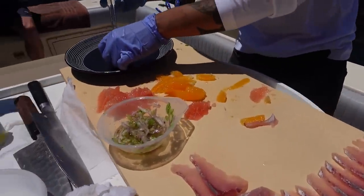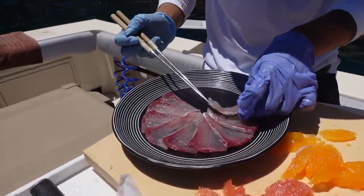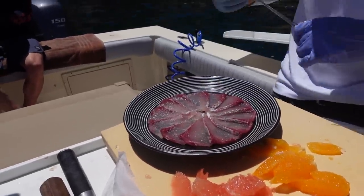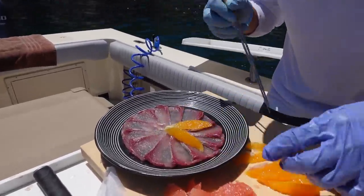Citrus makes it hot. Yeah, totally. Still really firm because it's so fresh, but I kind of like it like that. Yeah, wow. That freshness comes through. The bloodline, you don't taste it at all. Yeah, look at that. So beautiful like that. Thought the bloodline would be fishy, but it's not at all. It's not, right?